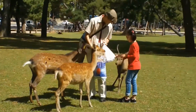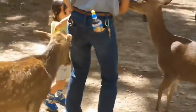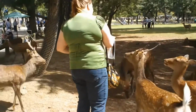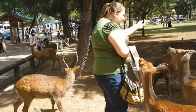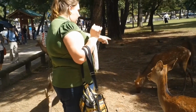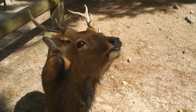These deer are going for their food in their bags. Hey, ready to fetch? Okay, no more. Go get him. You gotta go get him over there. I don't have any more. I'm all out, buddy. I don't have any more.